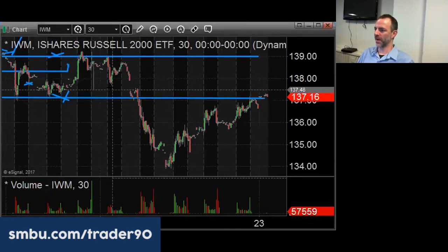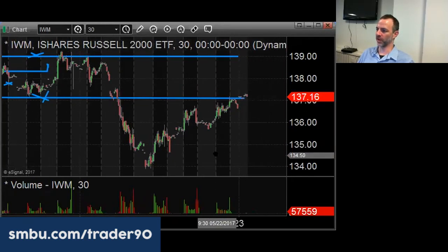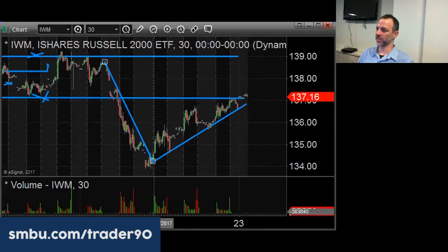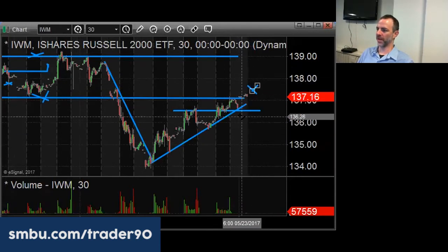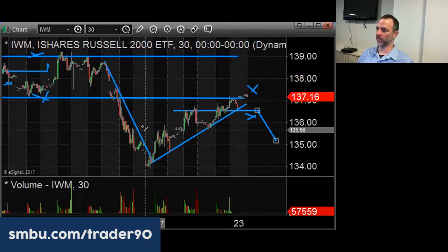IWM. So IWM gap down to 137.5. So that's what I'm watching here. I'm watching this 137.5 on the open. If we go to the upside, does it actually hold in this area here, or does it get rejected and start to roll over again? But it certainly has bounced with this bias. A little steeper and a little bit not as good. So if this fails here, and we get back down below 136.80, look for another rollover.